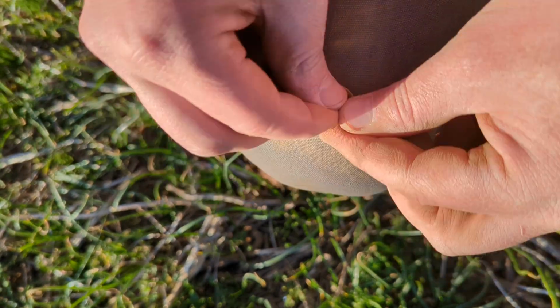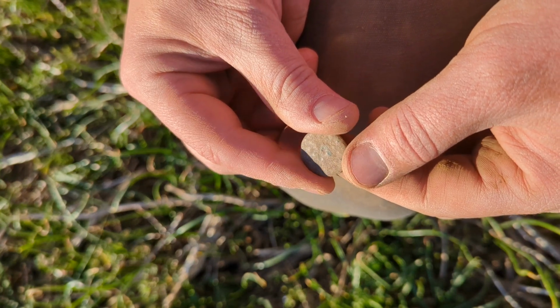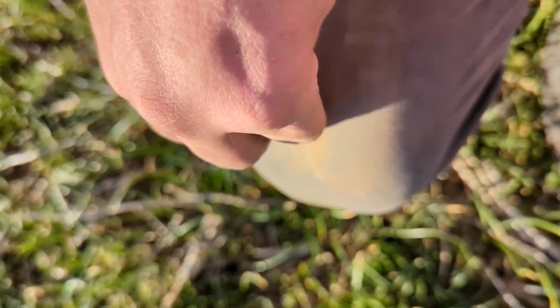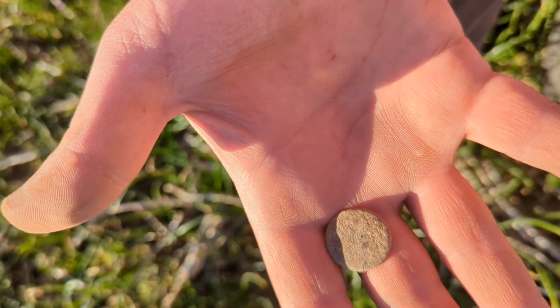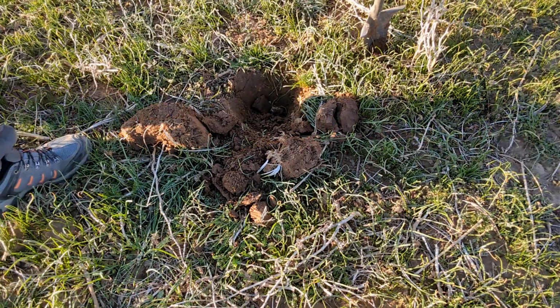Man, that's shining through like tombac. See those shiny spots where the dirt's worn off? If I'm right, and that's tombac, it's probably an 1800s button. That's what we're here for, the old stuff. All right. Let's keep going. All right.